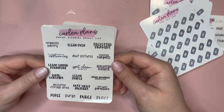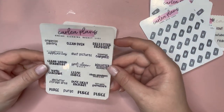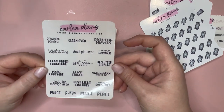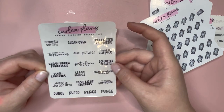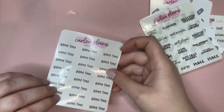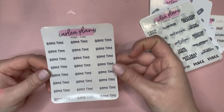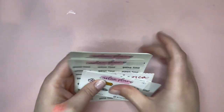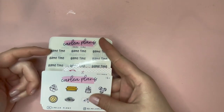I also got the spring cleaning bucket list. So like organize pantry, clean oven, clean fridge, that kind of stuff. Spot clean walls, purge. And then I also got scripts for game time. Because the more I have scripts, the less I have to write in my planner, which is nice because my handwriting, I'm pretty sure I mentioned it.